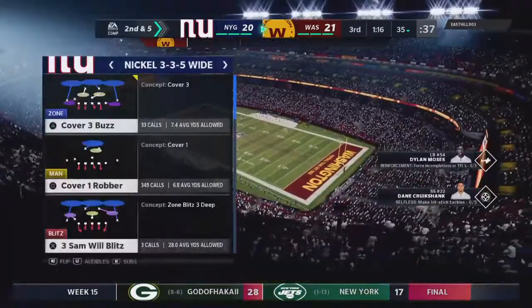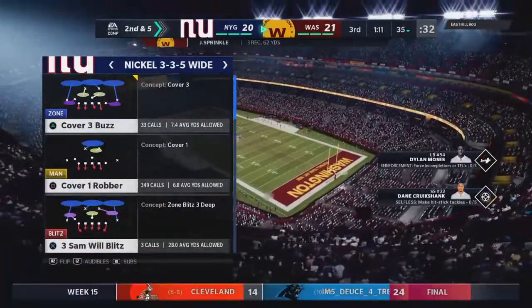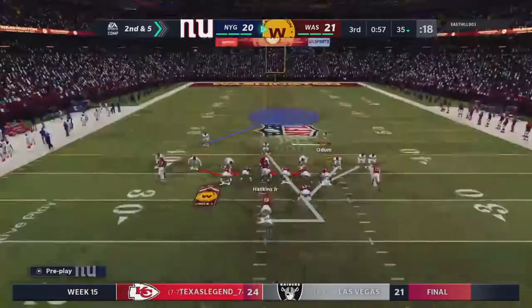And he gets this to the 35. Good for a gain of 5. Not a big window to throw. Coverage wasn't too bad there. Yeah, they had him under wraps pretty well, but somehow able to muscle his way open and catch the ball.